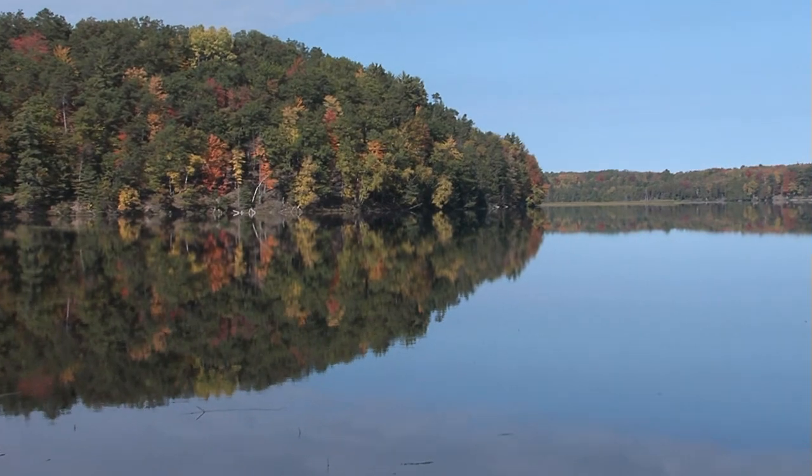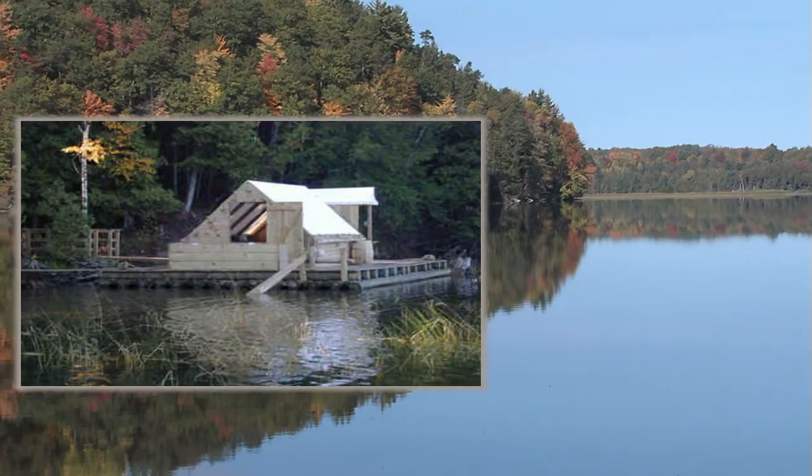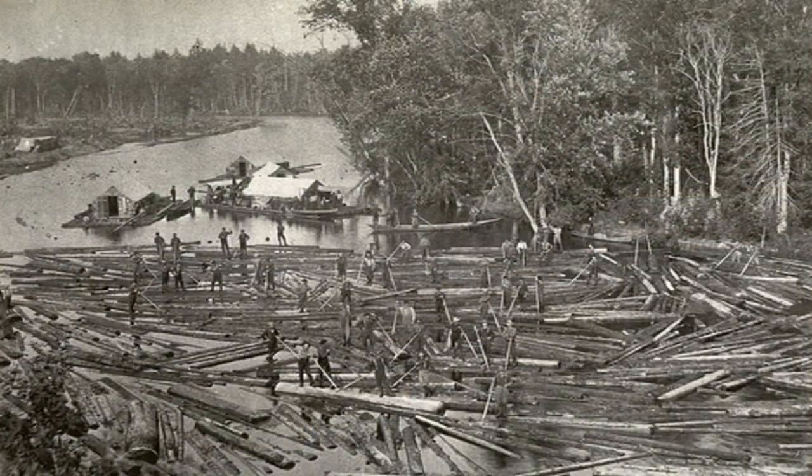And as you go farther down, you'll find a floating hall, a mess tent that's actually still on the water, and it's authentic from the way they used to be back in the 1800s. This barge-like boat carried hardware and food for the men. Supplies could be restocked at the villages and farms along the way.